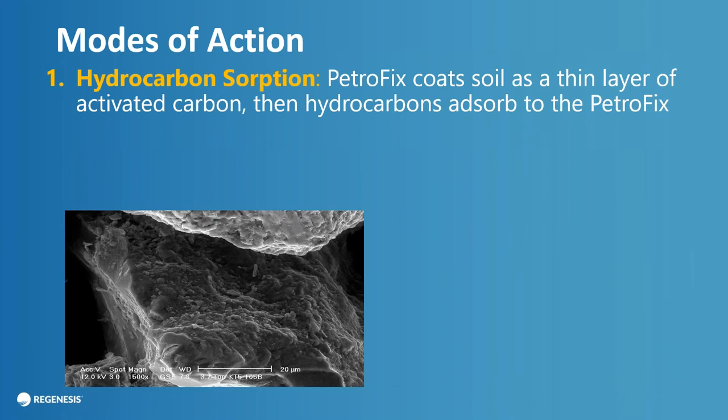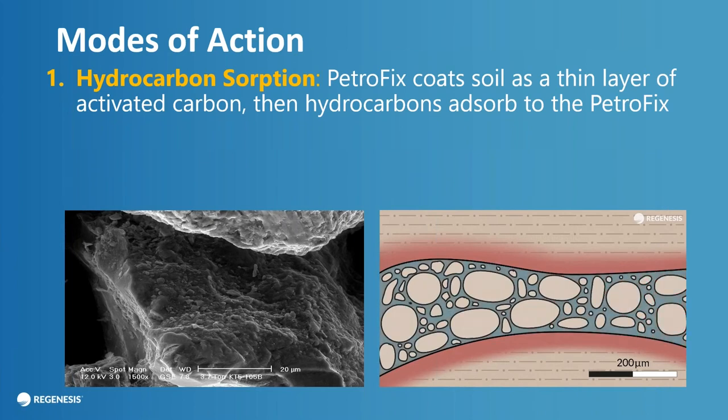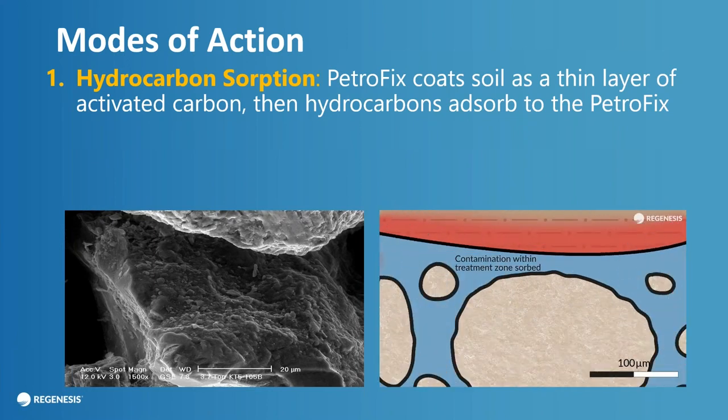And once it's in place, once we flood inject PetroFix into the aquifer, I've got an animation that shows this. We inject that flux zone with the PetroFix. It clarifies eventually because it becomes attached to the soil itself. And if we zoom in, what happens then is that as dissolved contaminants migrate through that aquifer, they impact and adsorb to the PetroFix particles. And when that happens, the great thing is that things will back diffuse, but they'll back diffuse into that PetroFix. So PetroFix is an excellent treatment technology for back diffusion.